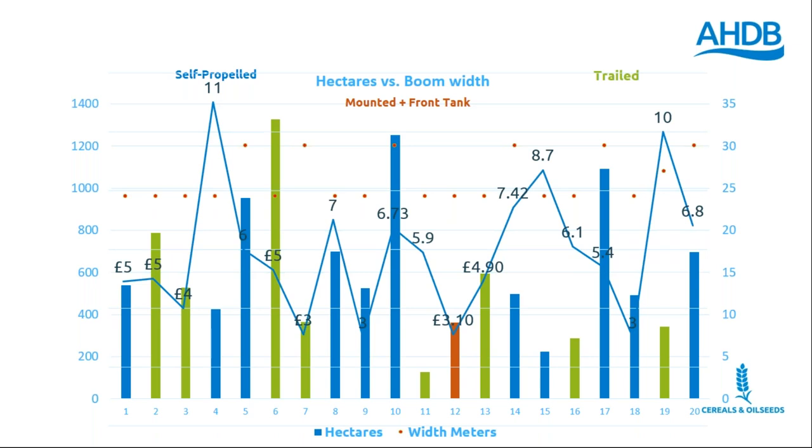I forgot that bit. The costs here, you can see, starting from the left-hand side, farm one is £5 a hectare, two is again £5, three is £4 a hectare, and then there's a couple of spikes. There's a couple of machines where farm four is £11 a hectare, and farm 19 is £10 a hectare, and we'll go into some detail and try and explain what's going on there. But you can see between £3 and £4 and up to £7 is about the width of the costs of operating a sprayer, with all the numbers included.